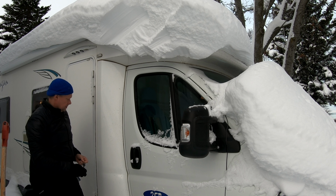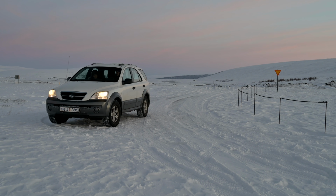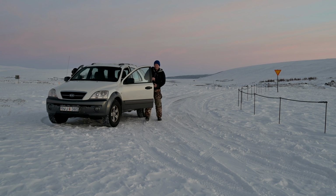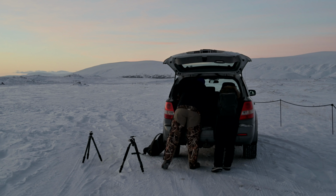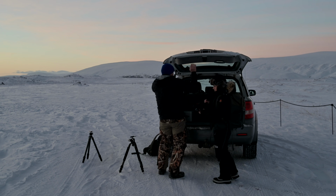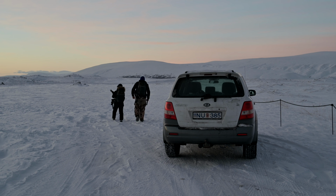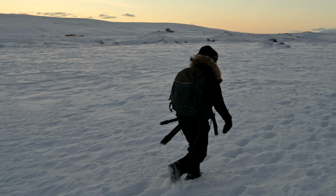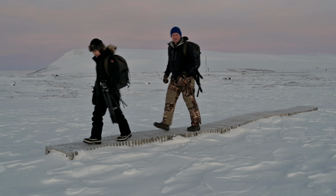It's been snowing heavily in North-Iceland for the past weeks, and as wonderful as it is to travel in our mobile home, even during the winter months, we decided to use our small Jeep instead this time, and our first stop was at Godafoss. There's a walking bridge to Godafoss.